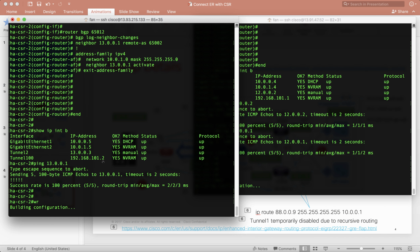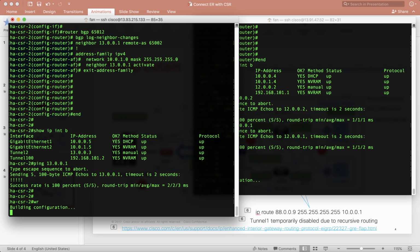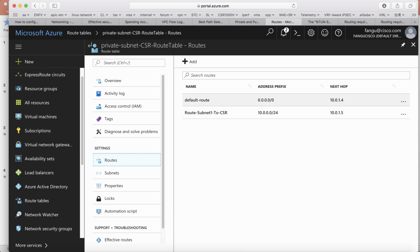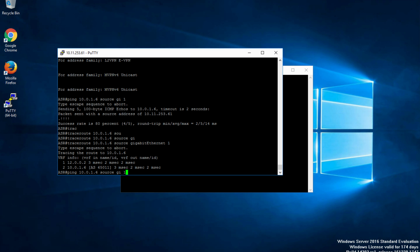Because it is going through the CSR1 at this moment, let me just save the config real quick. So basically the HA, I think some people might not know how the HA works. Right now, the UDR is pointing to the CSR1 as a default gateway, because you see the default route pointing to the CSR1, 1.4. So if CSR1 fails, the CSR2 will be notified by this BFD down session. And then it's going to change the UDR, or the route table, to point to the CSR2. So the next hop is going to be 1.5. As you can see here, it's still 1.4. But if I reload the CSR1, it will be changed to 1.5.